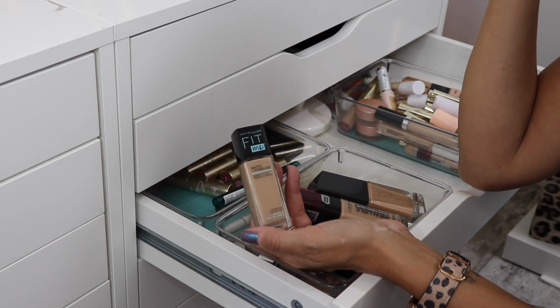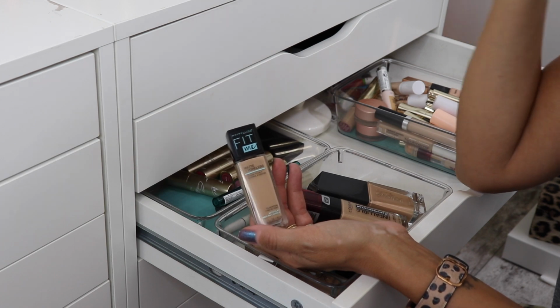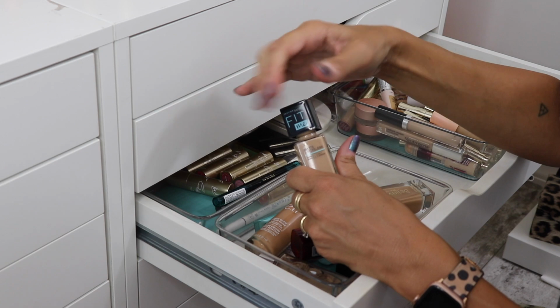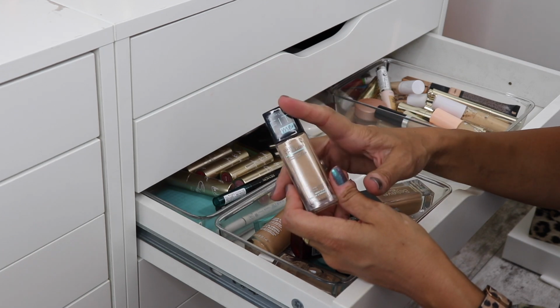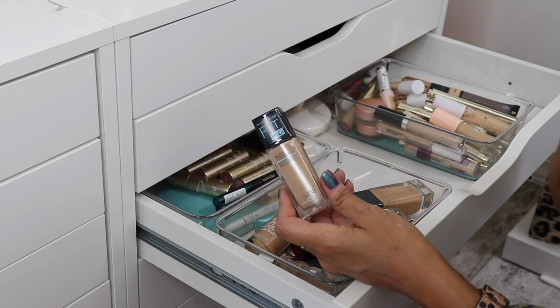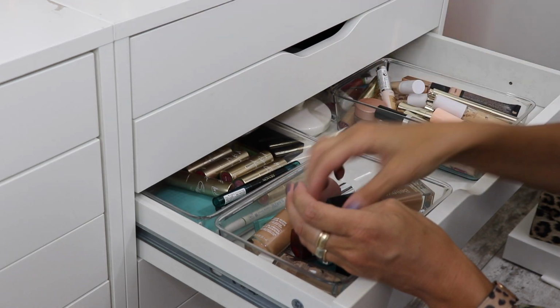And I just don't love it as much as I used to. I don't know. Something's changed with me, with my skin probably. So I didn't love it quite as much, but I kind of still want to hold on to it. But I'm not going to use it. I'm getting rid of it. But it is a great drugstore foundation if you want something with lighter coverage. It just looks so natural and pretty on the skin. But yeah, I'm going to part with that.